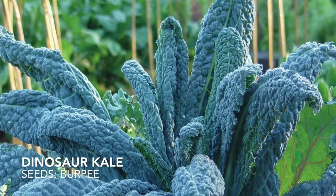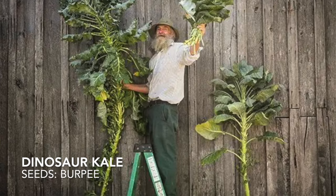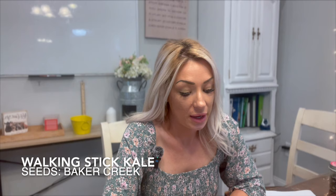And then as far as kale goes, I love kale. I love dinosaur kale. I really like walking stick kale, scarlet kale, Russian kale. There's a lot of really good varieties of kale. My kale storage is actually really low right now. I'm down to the dinosaur kale. It's the only one I've got. I'm gonna actually have to get seeds for that pretty soon or even this summer because I'm starting to run low. I've got one variety left. But kale is really good.